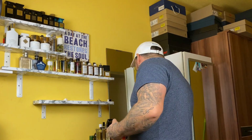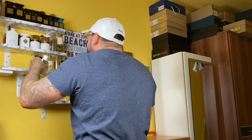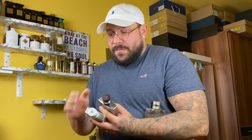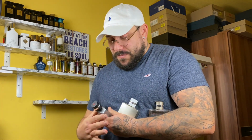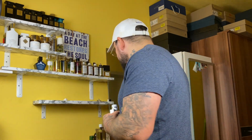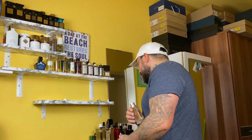Platinum Egoist by Chanel. I actually wore this when I got married last year. Bleu de Chanel Parfum. Then Allure Homme Edition Blanche and Allure Homme Sport Eau Extreme. Well, I guess no collection is complete without one of those.